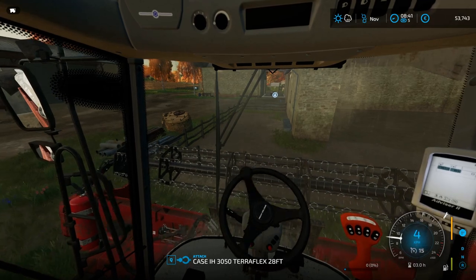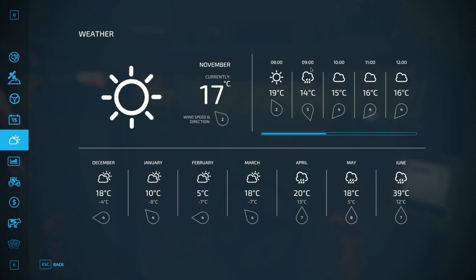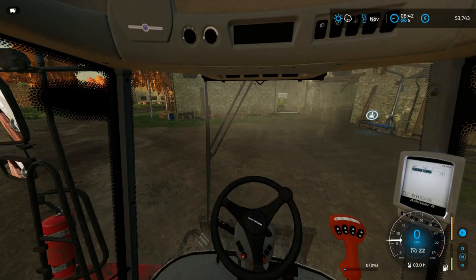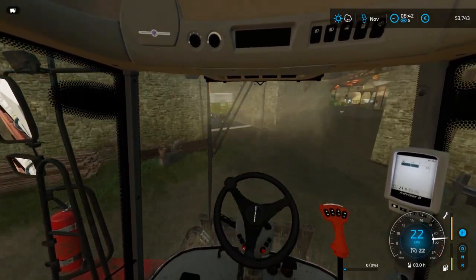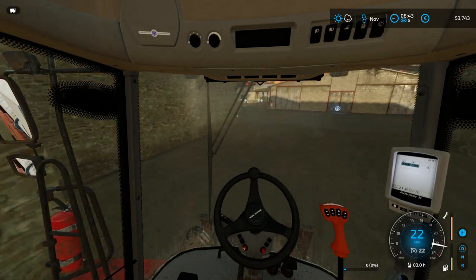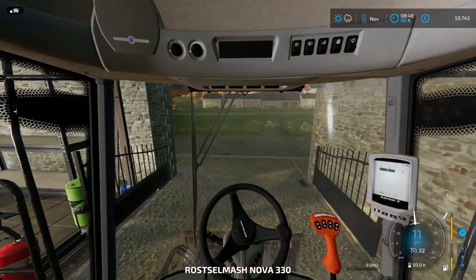Yep, I like that. Oh yeah, and the weather, by the way, if we take a quick look in here, I almost forgot. We're gonna get rain at 9, but it should end pretty quickly, I hope. So hopefully it's not gonna have an effect on our harvest. We won't be able to harvest if it rains. So if it was raining all day, that would be pretty bad. All right, and to the store we go.